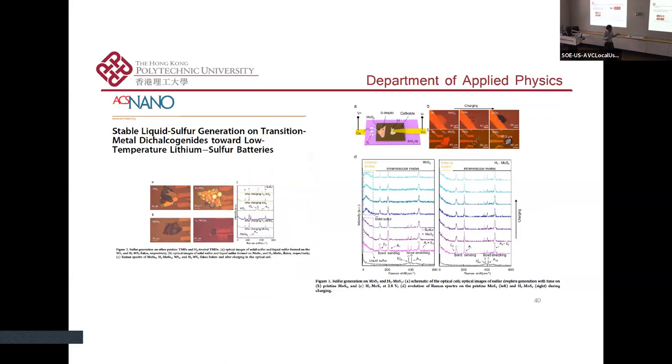And so my group is also looking at using TMD as a substrate, because when we studied this lithium sulfur battery, liquid sulfur can be formed on the surface of this TMD after treatment. If we can maintain this liquid sulfur on the surface for longer, it will help the capacity of the lithium sulfur battery, especially at low temperature.